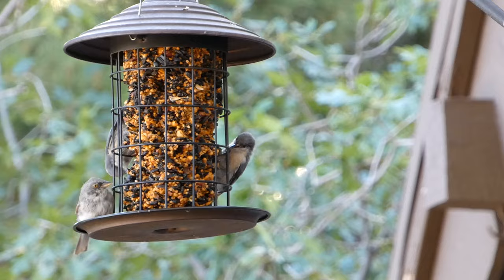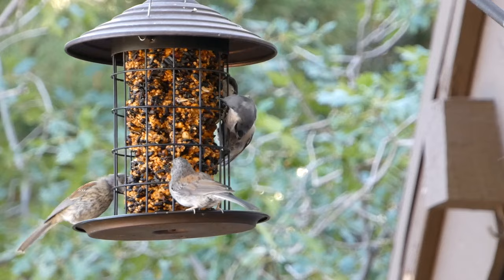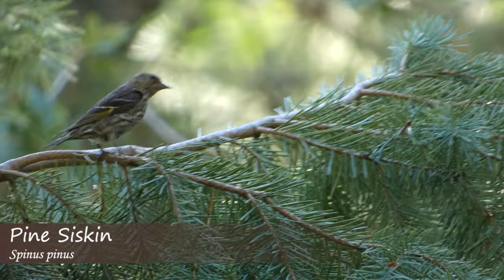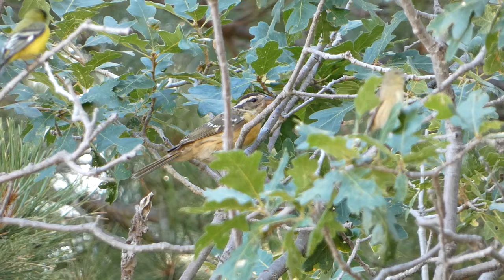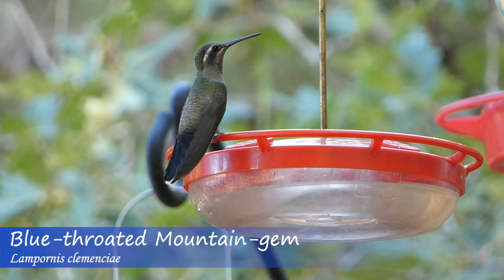Ouch. Eventually, the feeder started bustling with activity, and a variety of different species stopped by to partake in the feast. We saw another blue-throated mountain gem, and then an extremely colorful large hummingbird stopped by, the Rivoli's hummingbird.